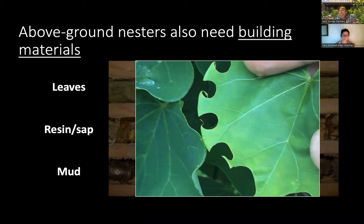We could have seen this in action if we had had a bee hotel that we were able to watch. But I encourage you to go out in your garden and play detective. Maybe you'll see these little discs cut out of the edge of your roses. And instead of thinking, oh, it's a pest on my rose, maybe you'll say, oh, it's actually a beneficial pollinator that roses have supported.